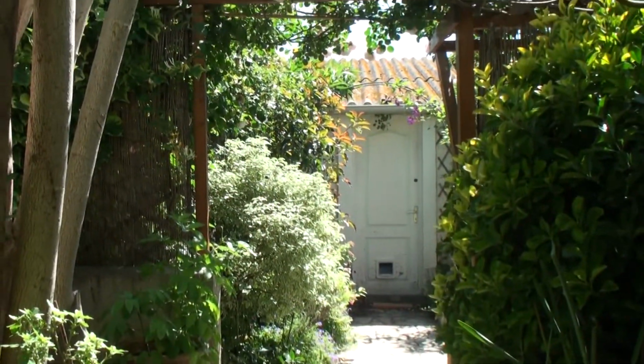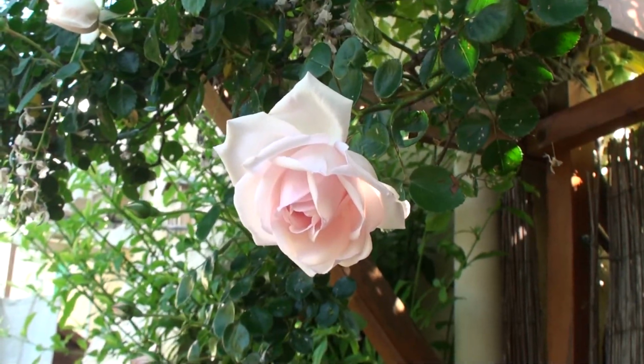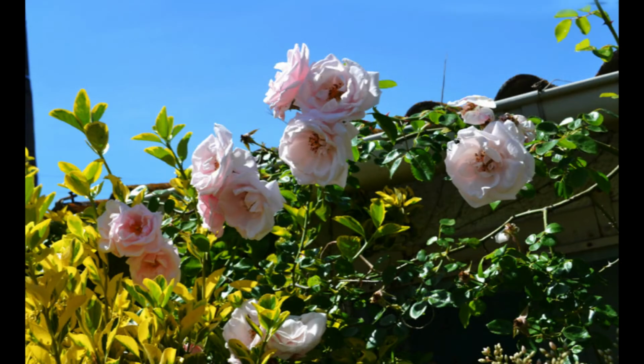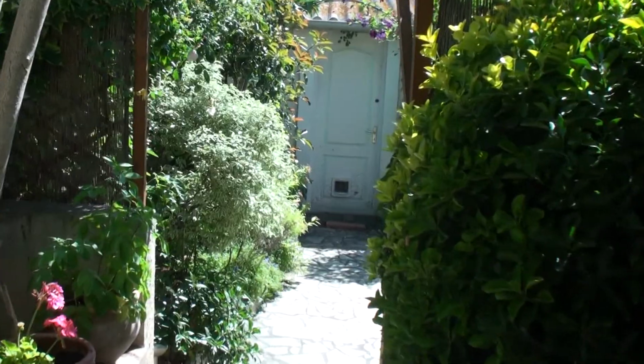Then over this little structure I made, it's a New Dawn rose, which is really absolutely delightful. I had to order it by mail because you can't get it in France, or I couldn't anyway. And it's given us lots and lots of pleasure. So under the little arch we go into the old garden, or the back garden.